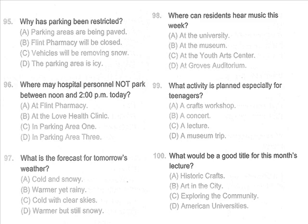Early American crafts will be the focus of the monthly lecture in the University Hall. The lecture is open to the public and begins at 7 p.m. on Tuesday. Number 98. Where can residents hear music this week?